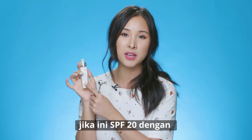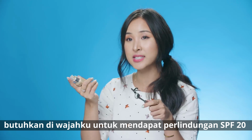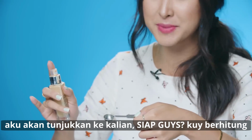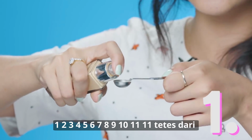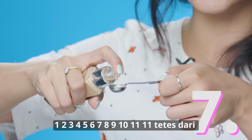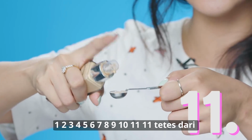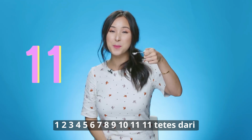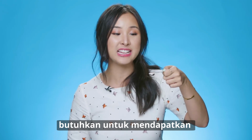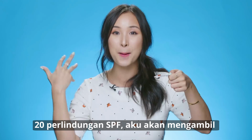If this is SPF 20 foundation, how many pumps of this will I need on my face to get SPF 20 protection? Let me show you. Ready? Count with me, guys. 1, 2, 3, 4, 5, 6, 7, 8, 9, 10, 11. 11 pumps of foundation is what you're actually going to need to use in order to get SPF 20 protection.